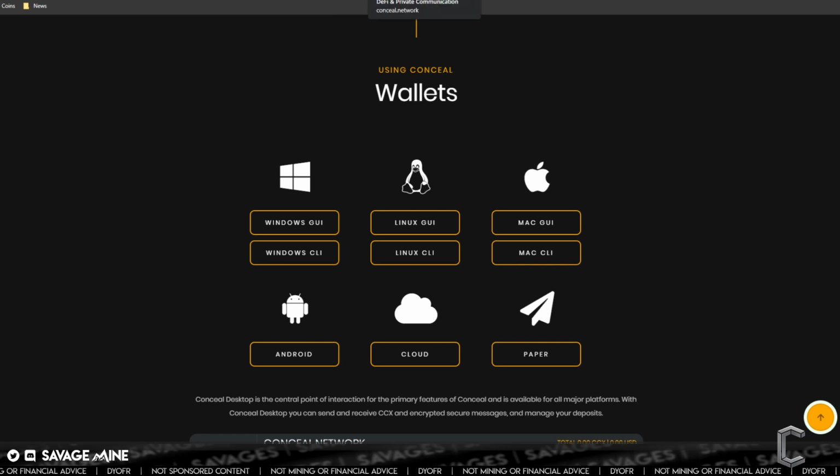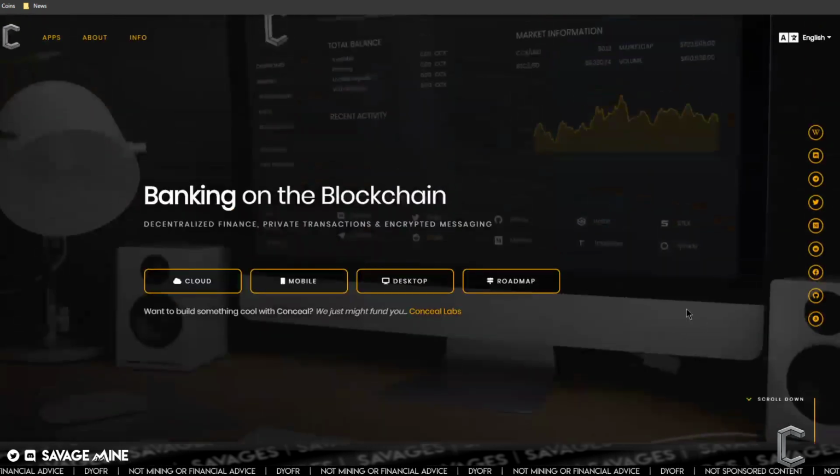In case you were wondering what Conceal was, if you're new or just not familiar with it, it's a community-driven, decentralized, privacy-focused blockchain bank. It uses deposits that pay interest rates on the coins that you cold stake without involving a third party, like a financial institution. It's basic cryptocurrency stuff, but you can earn interest in the currency. And this is all cold staking. It's done on the chain.